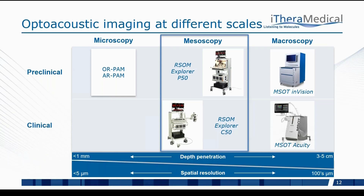In the macroscopy regime, we have 2 products. The preclinical version is called the MSOT Envision, and the clinical version is called the MSOT Acuity. The Envision, as I briefly described before, has a transducer that stays in place, and then we have a mechanical stage that will drive the animal through the imaging plane. So it's very similar to PET or MRI. For the MSOT Acuity, or for a hybrid Envision case, we connect handheld probes so that you can do handheld imaging, and I'll show some examples of imaging in just a few minutes.